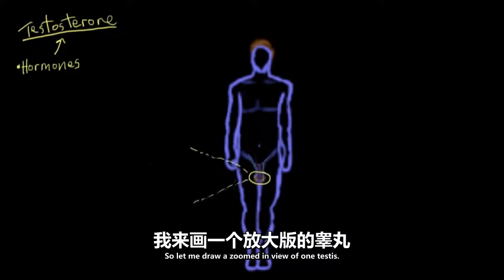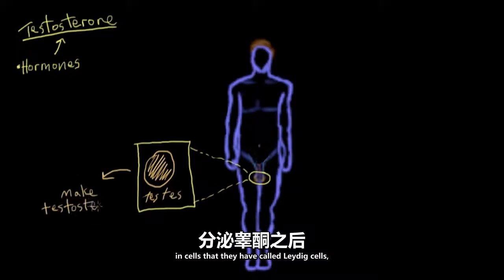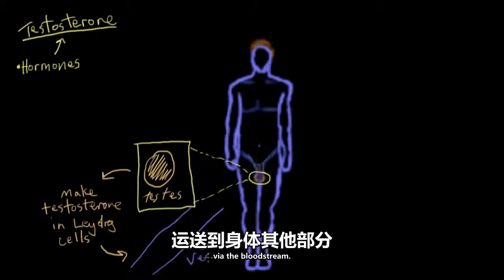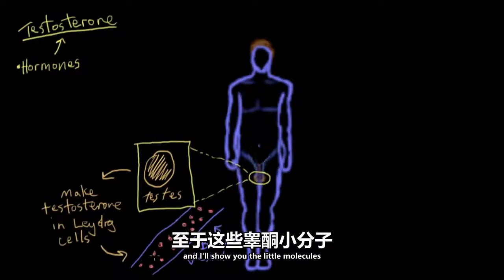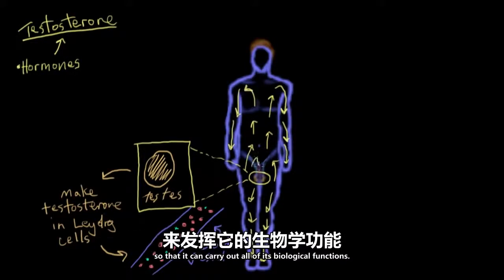So, let me draw a zoomed in view of one testis. And after the testes make testosterone in cells that they have called Leydig cells, that testosterone is transported to other parts of the body via the bloodstream. So I'm drawing red blood cells in red, and I'll show you the little molecules of testosterone in green. And these blood vessels carry testosterone all over the body so that it can carry out all of its biological functions.